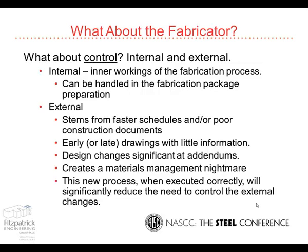As I mentioned earlier at the very beginning, this has been a somewhat controversial topic, engineers doing shop drawings. And probably the biggest reason is control. I've been thinking about this for the last year, and I divided it into two really simple categories. I don't know if this is right, but from where I sit, this seemed to make the most sense. You've got internal control, and you've got external control. Internal being in the shop, external being the rest of the world.